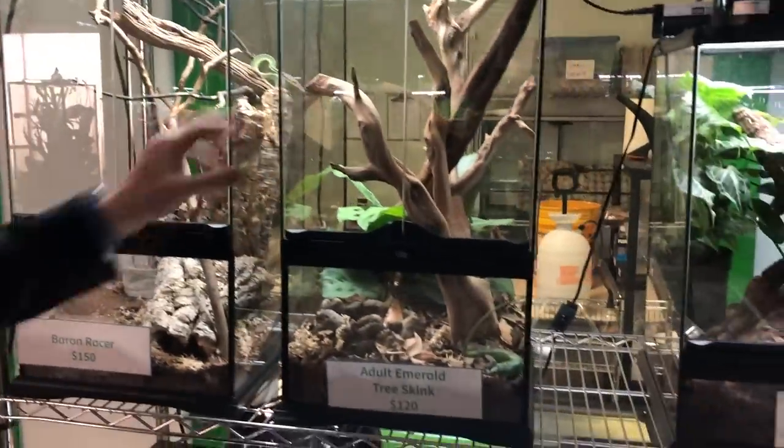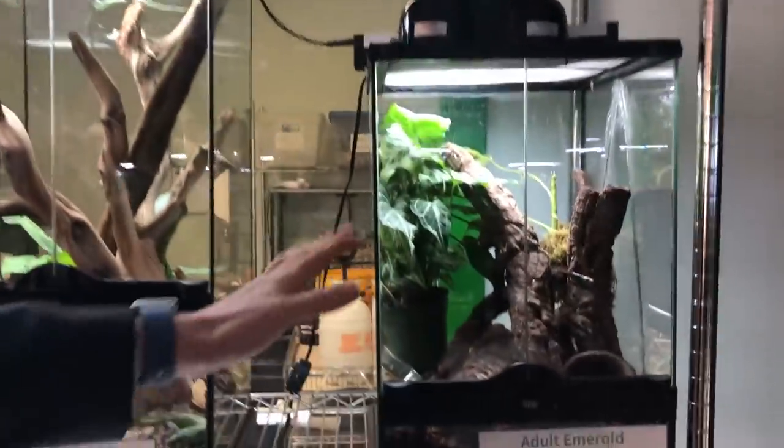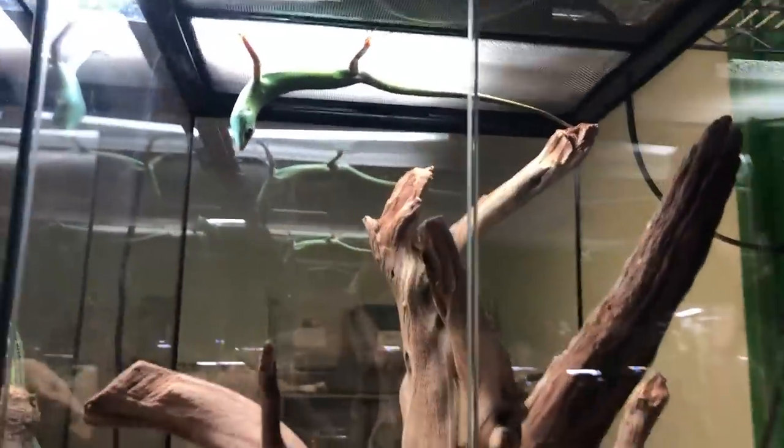We have a pair of emerald tree skinks in here, and I have a lone male emerald tree skink in here. He was part of my group, but Gator, being the big alpha male that he is, said no.